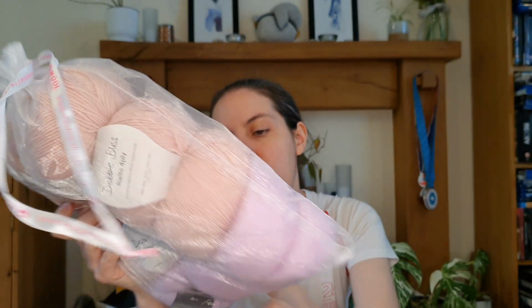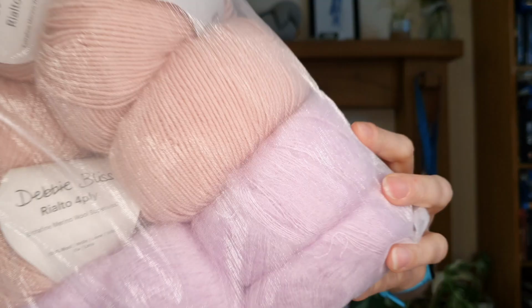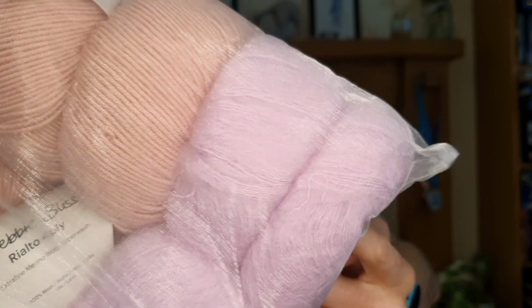And then I also have Drops Kid Silk, which is this one here. So I have everything I need. All the quantities I've checked. I'm ready to go. I just haven't cast it on yet. So hopefully June. I really do hope. So that is one project I would like to cast on in the month of June.